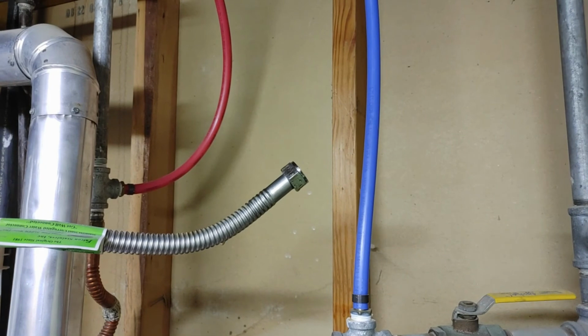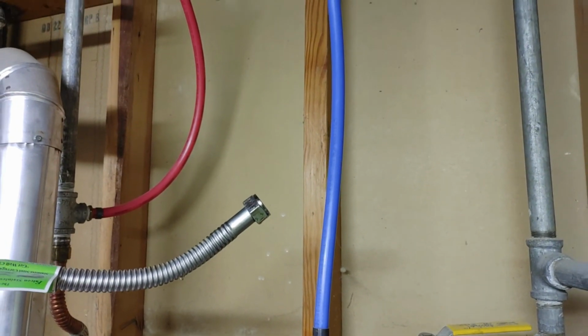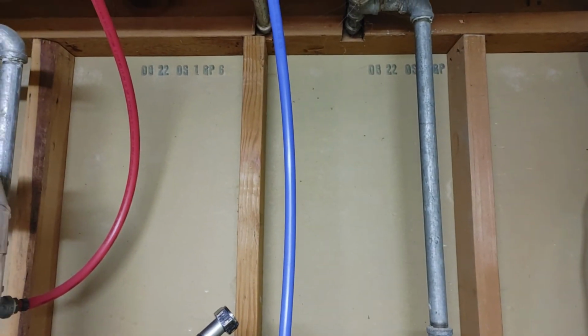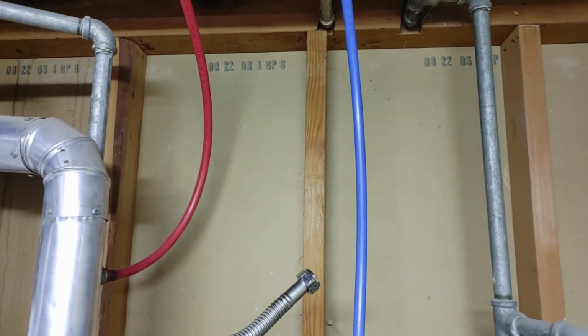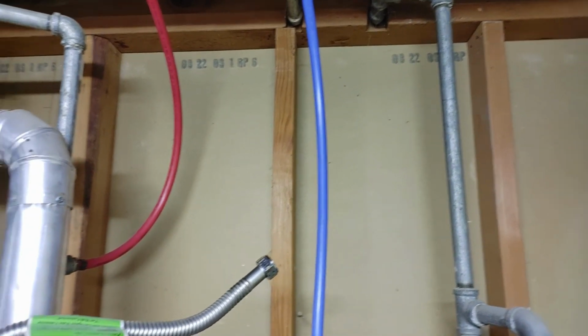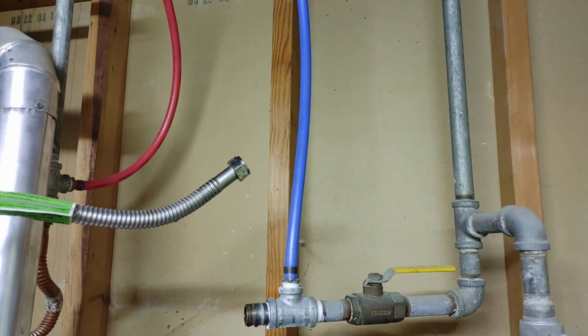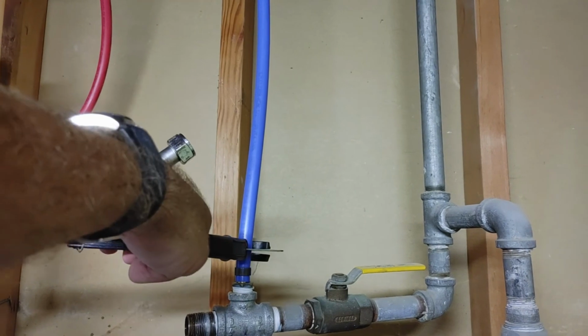So this blue and this red line are lines that I actually put in when we first moved here. Our laundry was up in a closet in our kitchen, and we ended up moving it down here. There was like a workshop down here. And so I will be reusing these, obviously, because they're brand new, but I do need to get them out of the way.